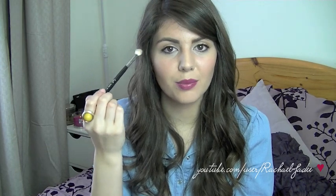So I've been using it to apply a light colour on my lid, then I use it to apply some colour in my crease, and then I use it to blend it out, and basically that is it. So I love this brush because not only is it a fantastic blending brush, but when I'm in a rush I can use this for the entire eye look.